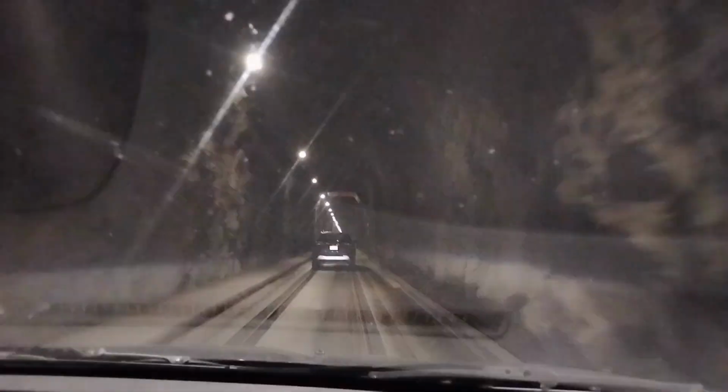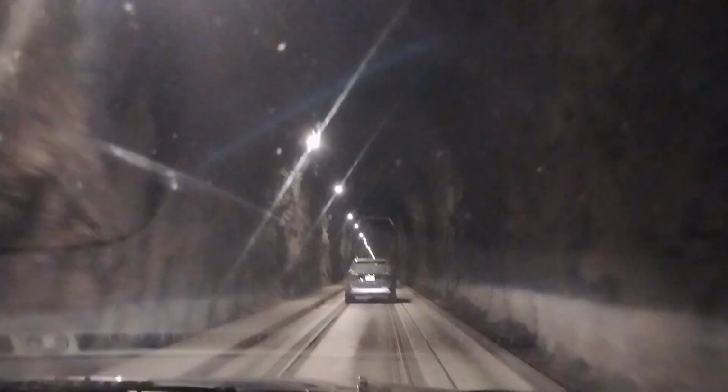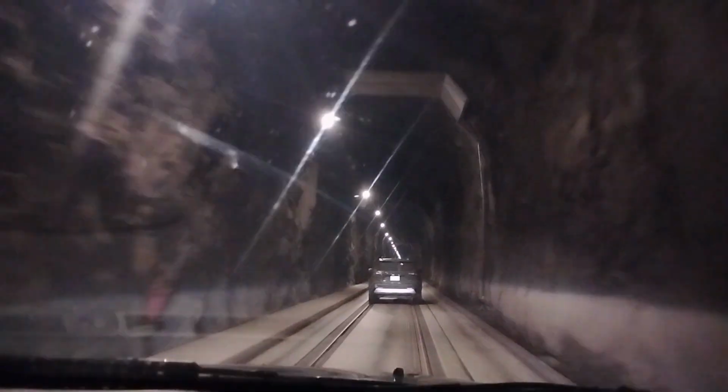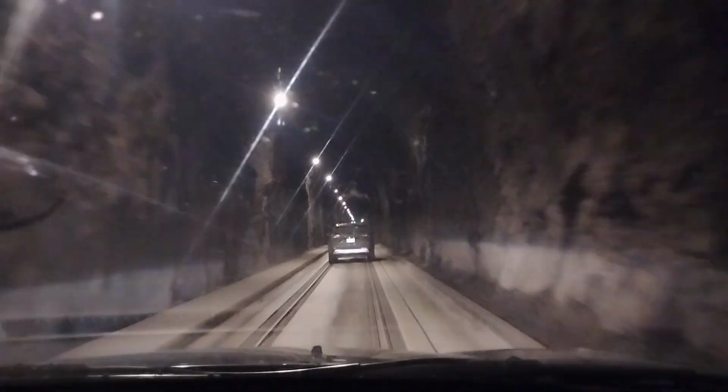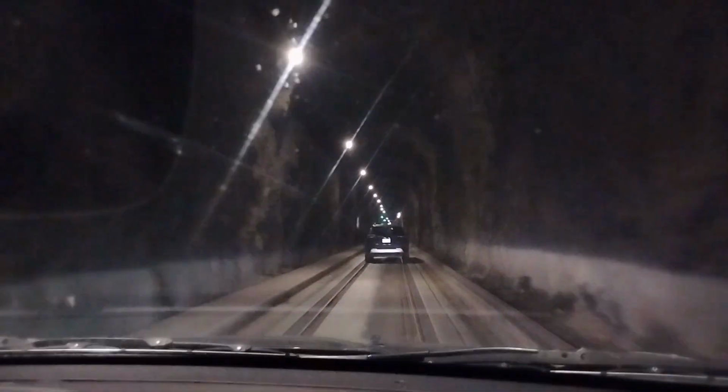Another safe house. I wasn't counting these. The speed limit is 25. You have to have your lights on the whole way through. And they space the cars. If you notice at the very beginning, there's a stoplight. They want the cars spaced a specific distance. I don't remember how many seconds between each car they want, but for whatever reason.